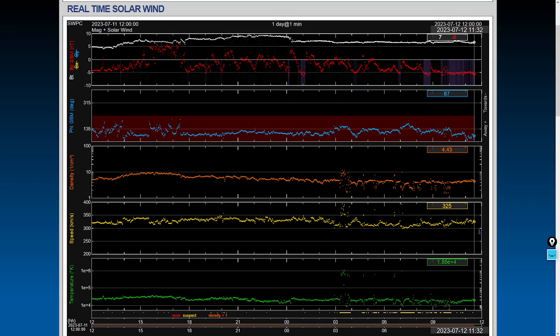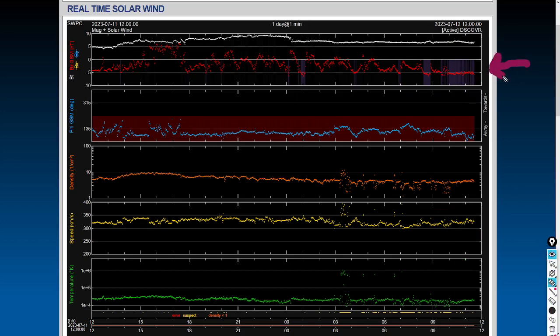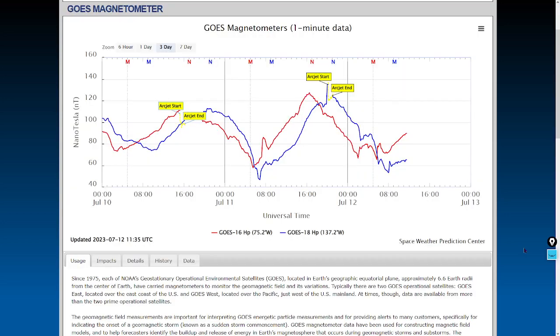Again, pretty unremarkable. And although we do have a strong negative BZ component up here, so this red line is the most important line when it comes to whether or not a CME impact will have a strong geomagnetic storm effect. If you have a strong negative BZ, it induces a lot of current. And if you have a strong positive BZ, it's more of a push effect. Not quite the same as when you have a negative BZ, which induces current and creates geomagnetic storm conditions.